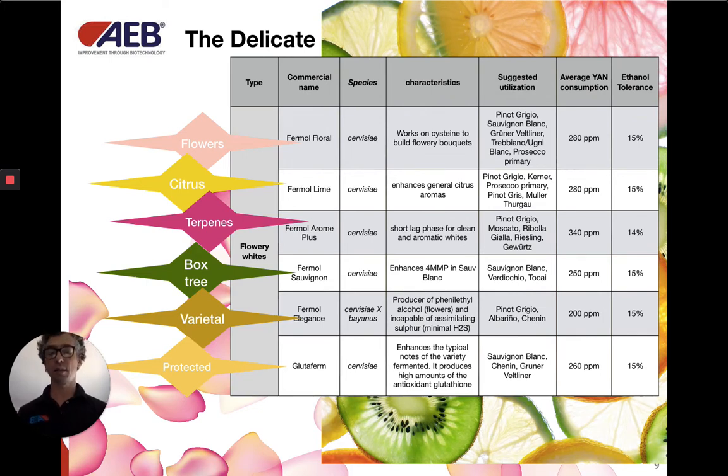And then the glutathione, which we call protected because it's a yeast that produces a lot of glutathione, which is a very strong antioxidant. So with this yeast, you can avoid utilizing products for protecting your juice, your wine from oxygen, products like SO2 or ascorbic. You can use this yeast and make sure that your wine will be rich in a natural antioxidant.